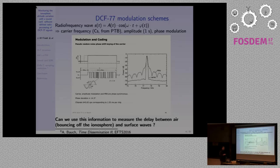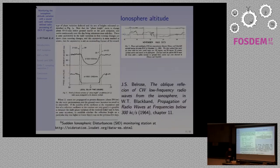So when we had a look at this with Enrico, we said we have to try to do this, and do it as easily as possible. What we want to do here is to have access to the raw signal from DCF-77 and implement not the basic amplitude modulation detection that everyone has been doing, but the more fancy phase modulation detection. And why did we do this?